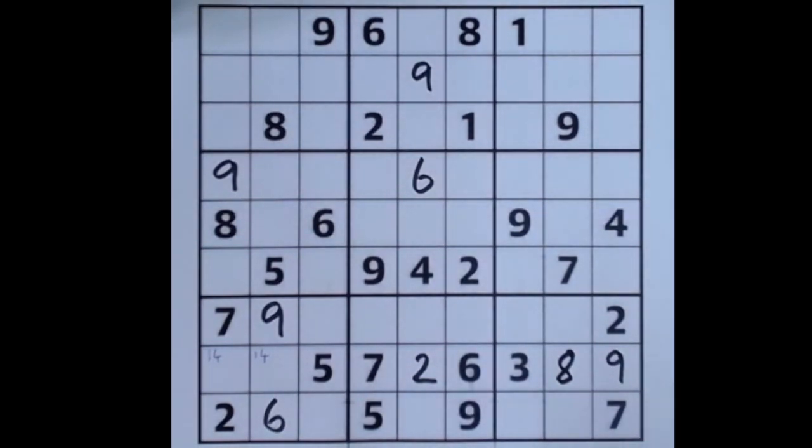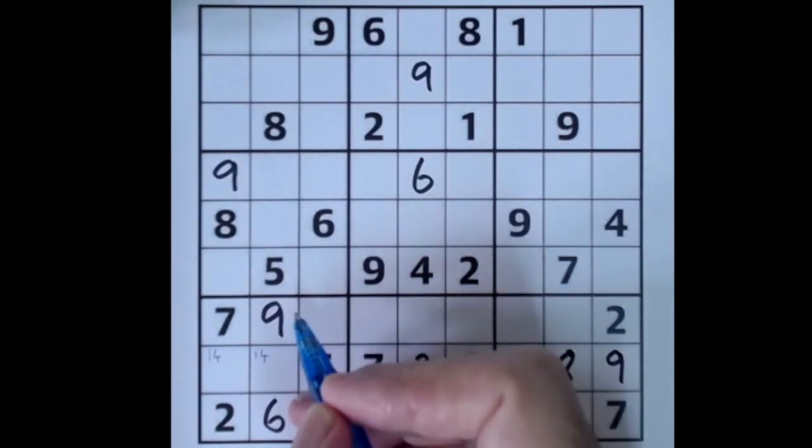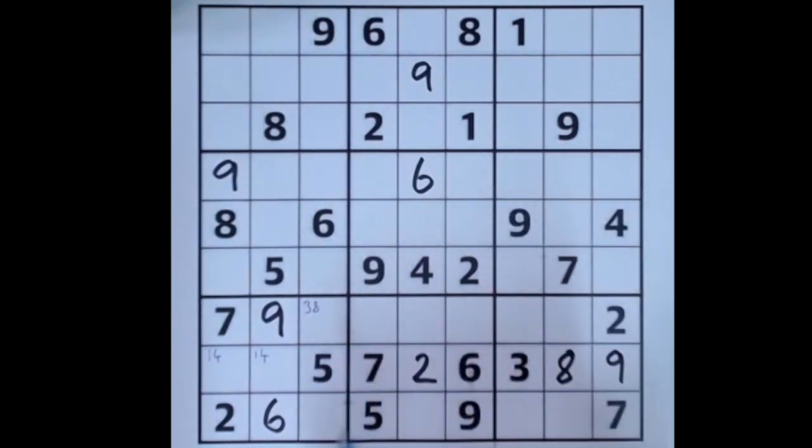And these 2 numbers as well. So this was 3 and 8, wasn't it? Now this will help us to remember what can go in these squares. But when you play more advanced Sudoku, it's also very useful for helping you to find patterns and logic techniques.